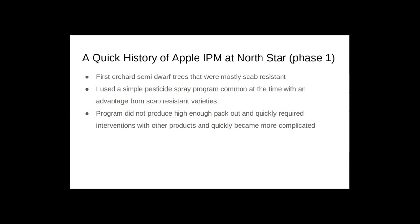So what I mean by that is, because this program emphasized the use of Imidan, an organophosphate broad spectrum insecticide, there were pests that were becoming resistant to Imidan, and there were pests that Imidan had never controlled. And because the Imidan was suppressing the beneficials, those pests could really spiral out of control. So we quickly had problems with scale, mite populations got higher, tufted apple bud moth, which was a huge problem in Pennsylvania at that time, quickly became a problem on our farm also. And one or two other things, leaf miners, leafhoppers, the populations were growing under this spray program.